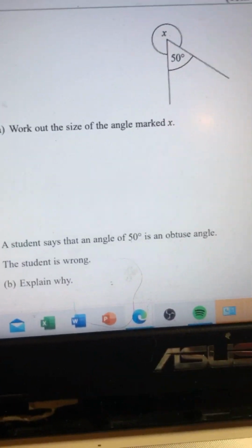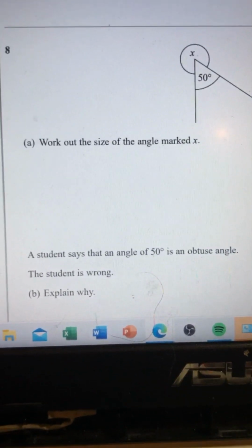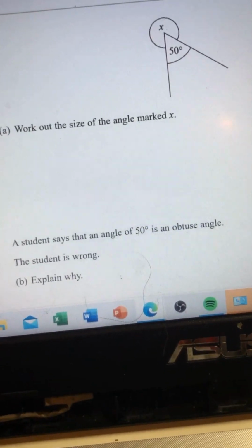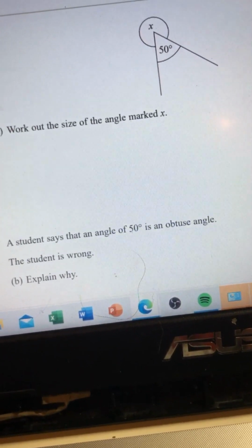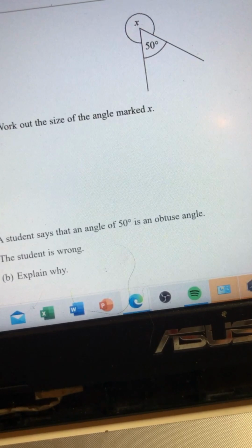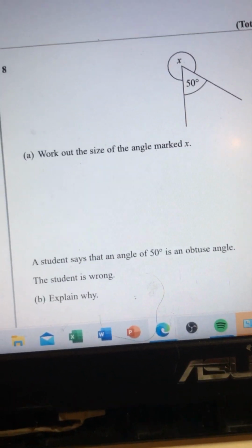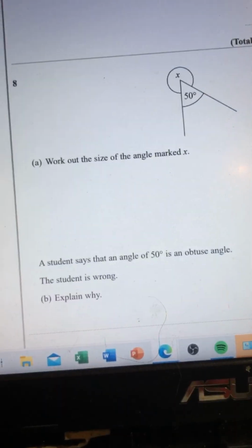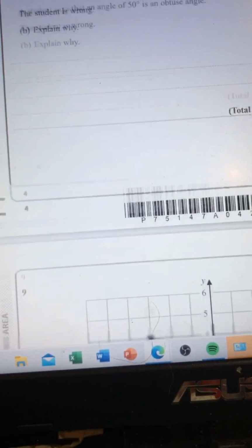A student says that the angle is an obtuse angle. The student is wrong. Explain why. Because I believe it's an acute angle, which is, I believe, 50 or lower. I'm not 100% correct, don't take my word for it. But I believe it should be an acute angle instead.